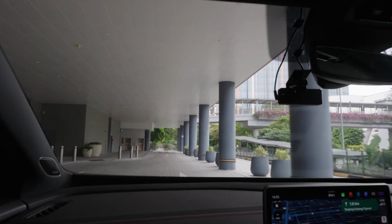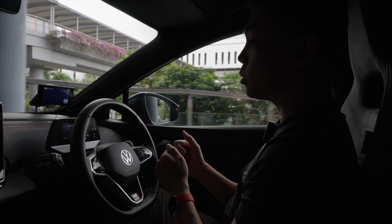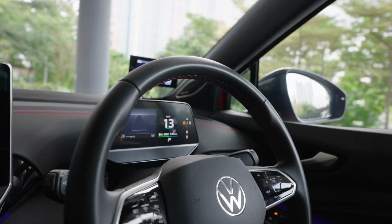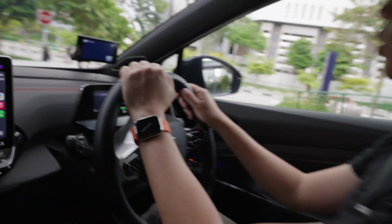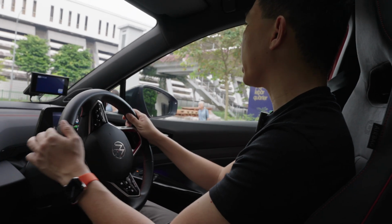It goes through humps, not a problem at all. One thing you may notice about this car is that when my foot's not on the accelerator, it still continues moving. You can see that the speedo is only slowing down very gradually. This whole time, the car still continues going even though my foot's not on the accelerator. So you do have to tap on the brake quite a fair bit to control this car. It's a more active process.